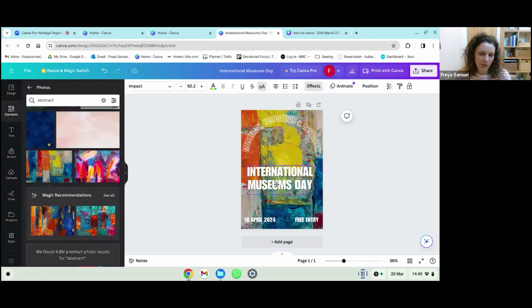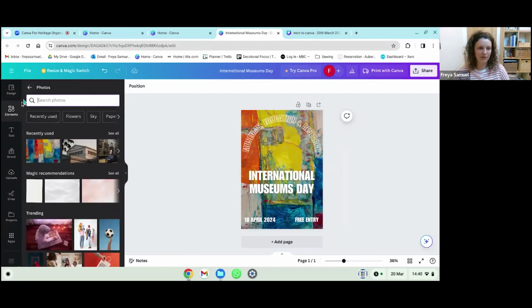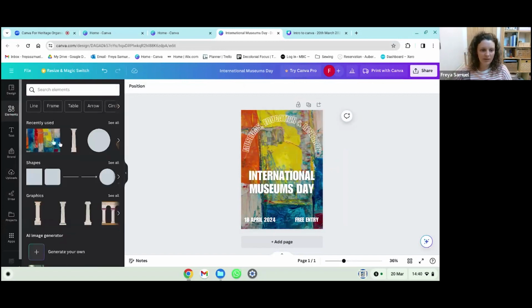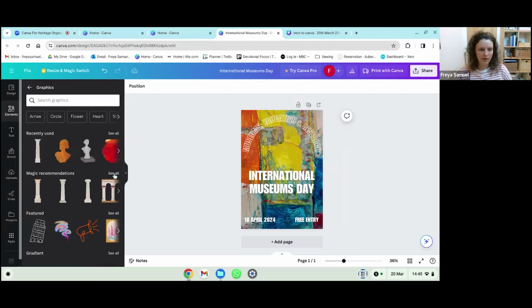So we're nearly there with our International Museums Day poster. I think it just needs a little bit of something else. So we've got this nice empty space, and we're going to head back into our graphic elements. So clicking to elements, scrolling down, having another little browse on graphics. And very usefully, it has dropped in a lovely picture of a bust that I think would be appropriate.